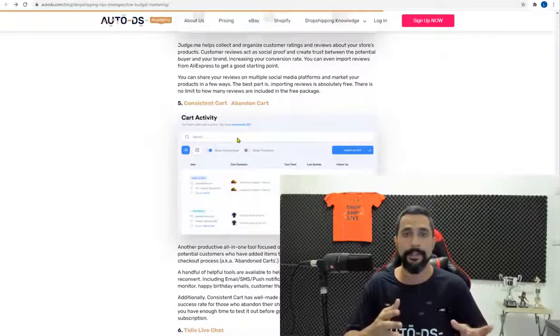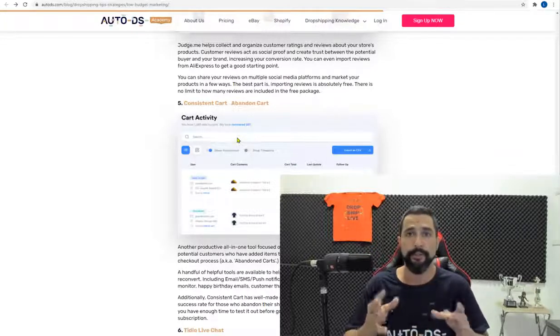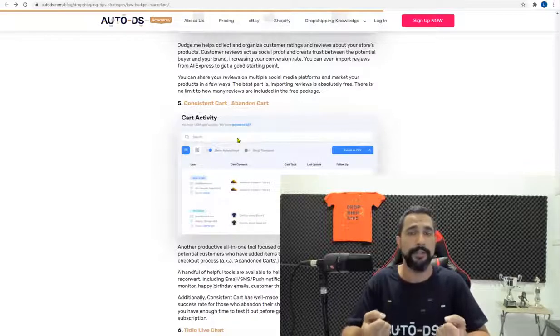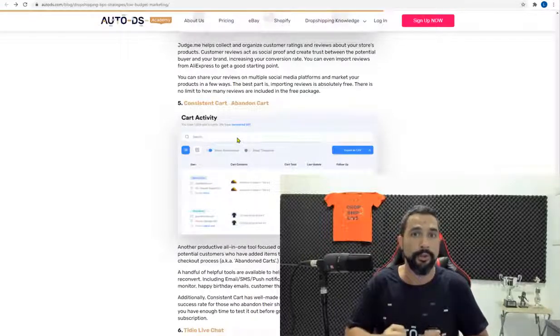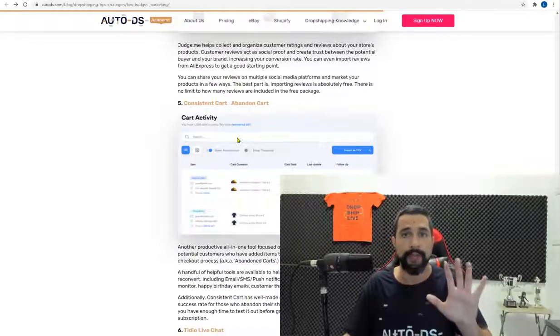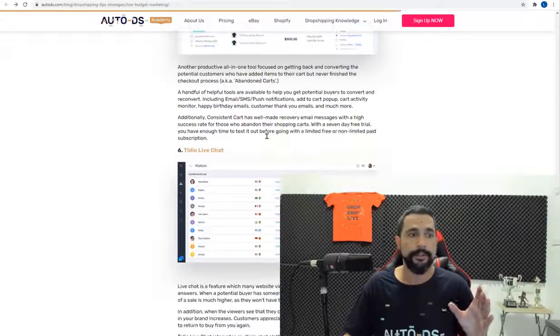So what this app does is it can send them SMSs, push notifications, emails, whatever you choose, to try and pull those customers back into your store by offering them discounts or anything that they need to go through with the checkout process and buy the product. So Consistent Cart is the fifth Shopify app that I recommend to use to help further market your store and drive in more sales. Next, you have Tirio Live Chat.